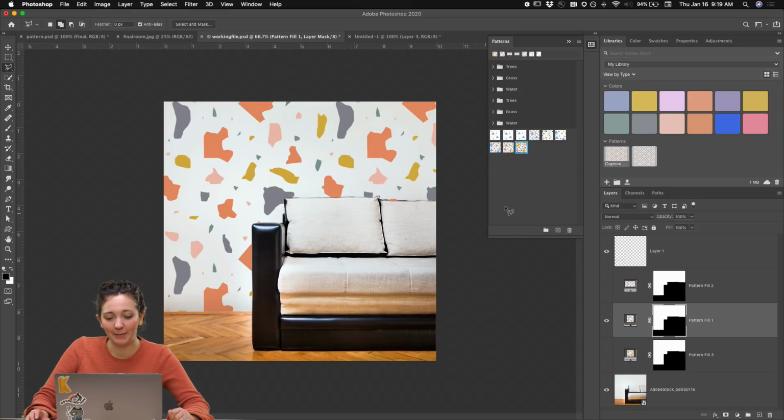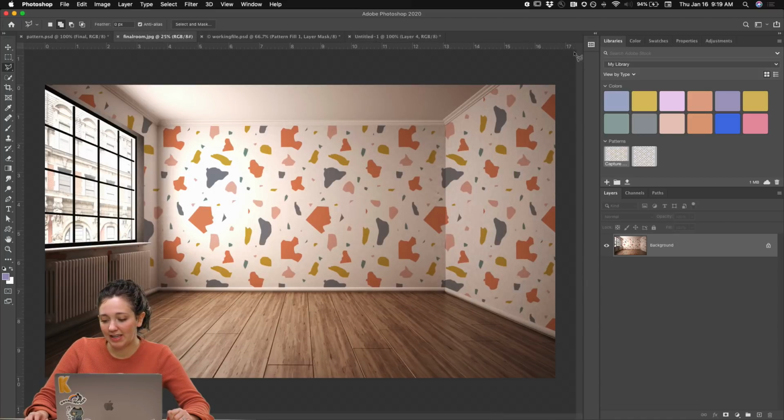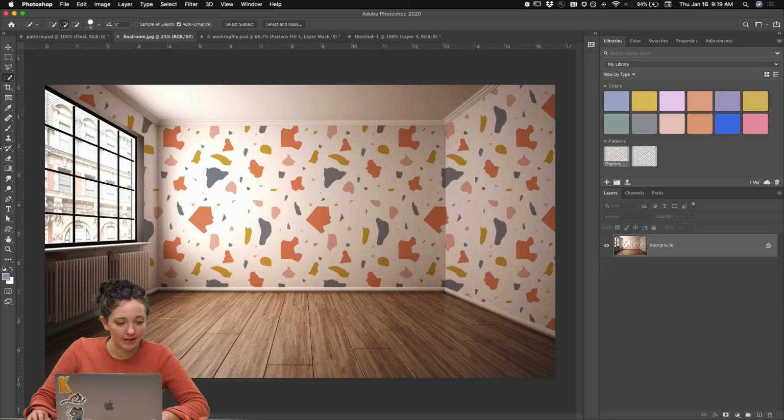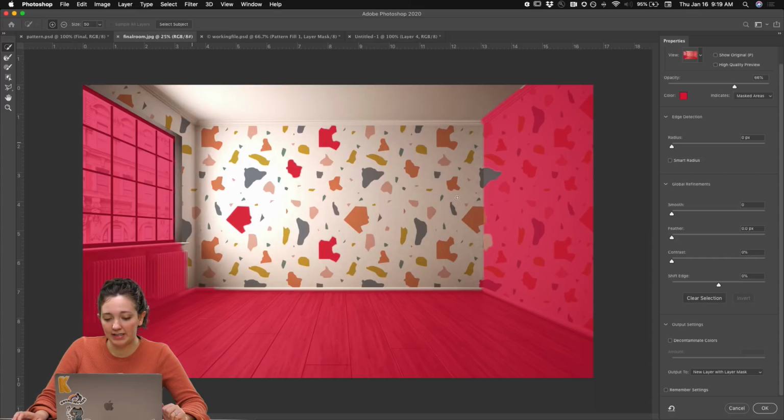Okay, so we have our image, and let me bump over to my other image. So the way that I made this is I created a mask by using Select and Mask. Is this it? This is it. Okay. So if you want to make a more realistic mock-up like this where it goes across every wall, I would recommend going to your Quick Select tool, choosing Select and Mask, and then you can quickly select the pieces that you want.